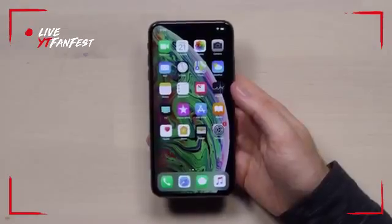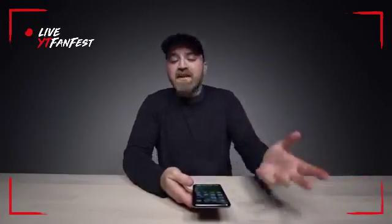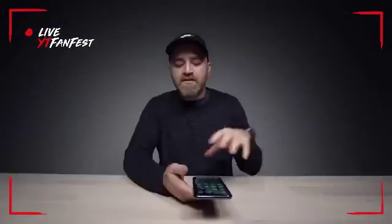Here is your first look at the OLED display. It's vibrant. I mean, this kind of is a must, in my opinion. If you're spending this kind of money, you gotta be in the OLED territory. It's just more vibrant. The viewing angles are so much better. This just emits a nicer image, in my opinion.